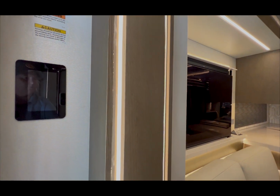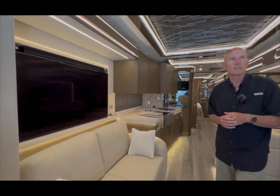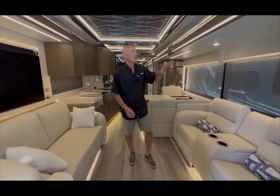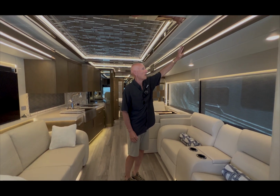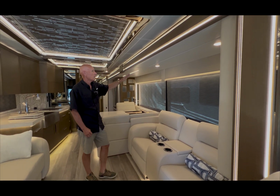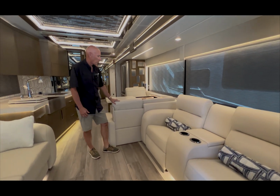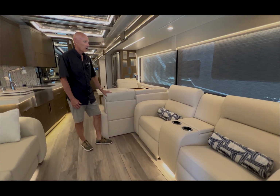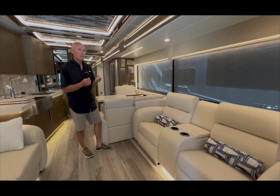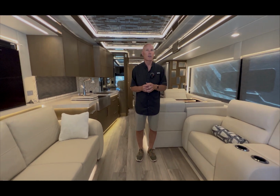I think in the past you would see oak, and you think of oak being that light color that was in a lot of old kitchens, and I think this is a neat, warmer, darker wood coloring and wood cabinetry that just adds a nice feel to this coach. And with this kind of off-white leather, this is all tie-in leather in the King Air. It just does a nice job of making it feel nice and warm without making it look old or out of style. I think it's very, very current.